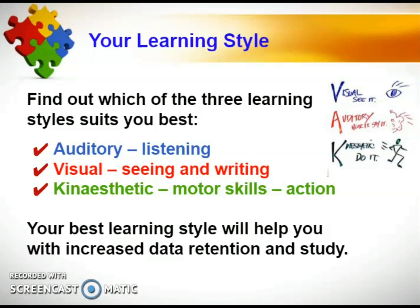Let us find out which of the three learning styles suits you the best. We have auditory, which is listening skills, followed by visual, which is seeing and writing skills, and finally kinesthetic, which is motor skills and action. Your best learning style will help you to increase data retention in your studies.